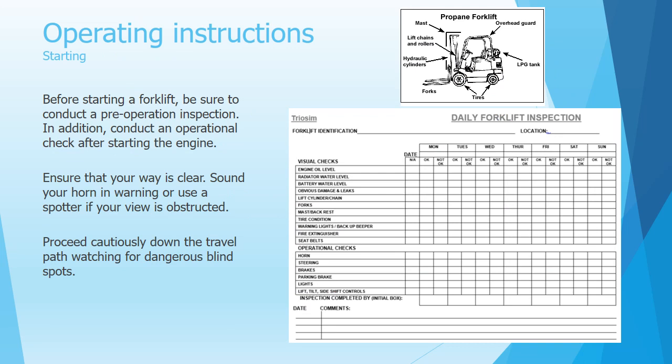Starting. Before starting a forklift, be sure to conduct a pre-operation inspection. In addition, conduct an operational engine check after starting the engine. Ensure that your way is clear. Sound your horn in warning or use a spotter if your view is obstructed. Proceed cautiously down the travel path, watching for dangerous blind spots.